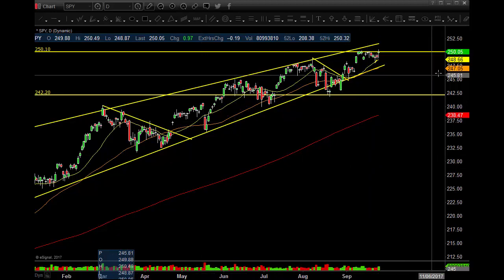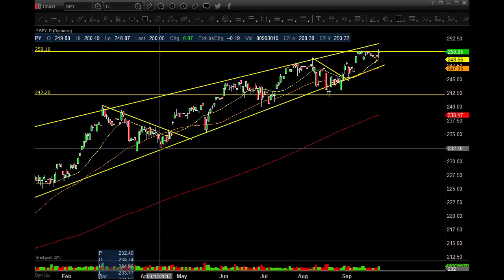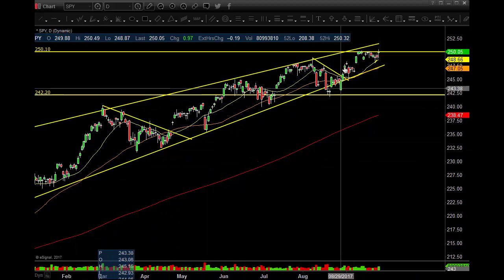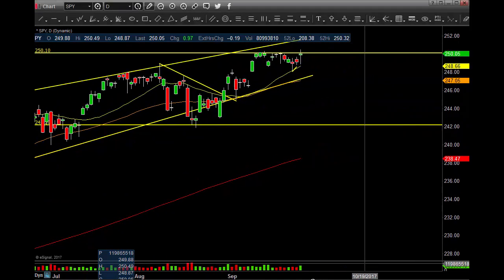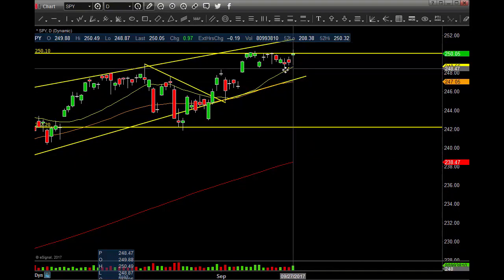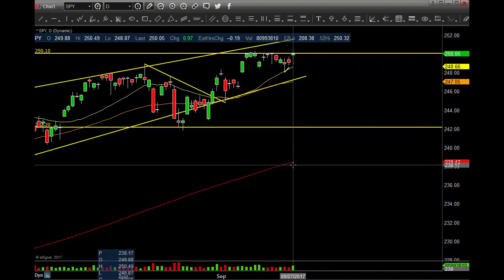As you can see, we're still in this channel here from this upper high to this bottom low. We have two trend lines drawn in here, and these lines are just for breakouts when it started coming up. But overall, on the daily chart, we're still up, sideways, starting to move up now. Still above the 20, the 50, and the 200 moving average.